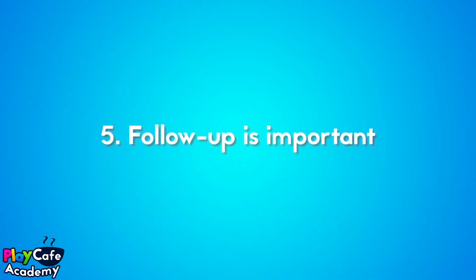My last tip, number 5, is that follow-up is important. So if a child gets a small head bump, you can probably help parents and comfort them at the scene and let it go. But if a child or adult gets really injured, follow up with them if you feel necessary, as long as your lawyer says it's okay. Even if they have no intention of filing a claim, it's a nice touch to check in on them and ensure that they're okay.